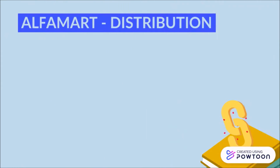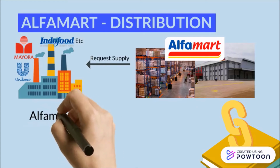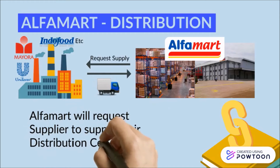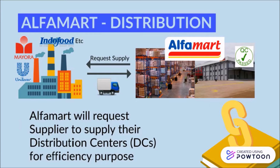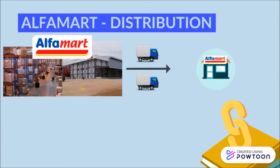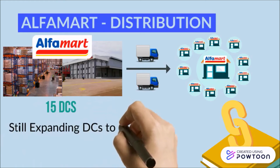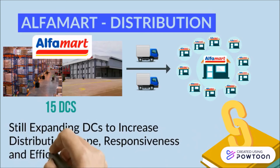In distributing products to their stores, Alfamart requests supplies first from the suppliers such as Unilever, then the supplier will deliver products to Alfamart distribution centers where some quality control will be done. Alfamart uses distribution centers instead of direct supply because of their huge number of stores. They have 15 DCs or distribution centers and are still expanding to increase their scope, and they are operated on the basis of distribution responsiveness and efficiency.